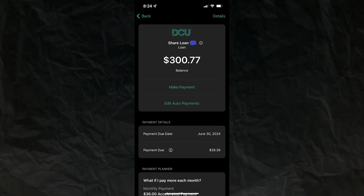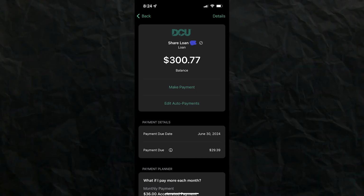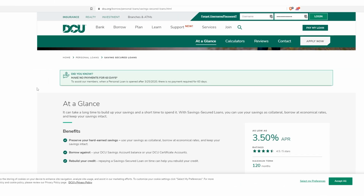And that's it. That's a cool little hack. Again, it's reminiscent of the pledge loan hack that we use with Navy Fed all the time. Let me share with you just a quick data point. I believe I said 4,000 earlier that a gentleman got on a credit card. I was wrong. It's 5,000, and that is on the Visa Platinum.